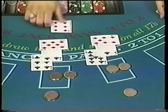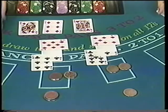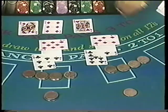And the dealer has 16. He has to take, and too much, or bust. So 18 wins.